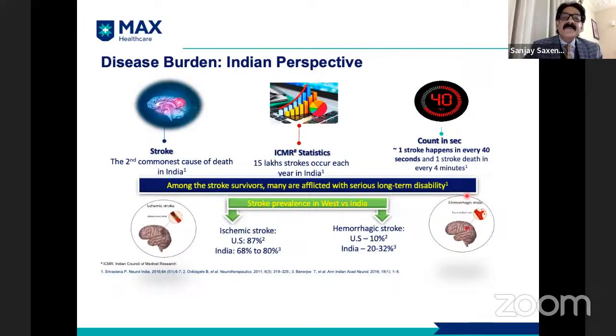But in India, it's even worse. It is the second commonest cause of death in India, as we all know. And as you see here, one stroke happens every 40 seconds in India, and one stroke death every 4 minutes. So this is just an understatement. If you look at the volume of people who suffer from stroke in India, in rural areas, far off areas, we cannot count the number.